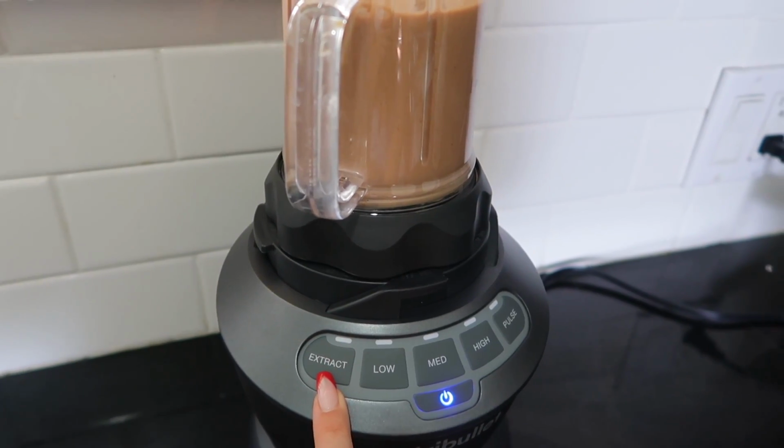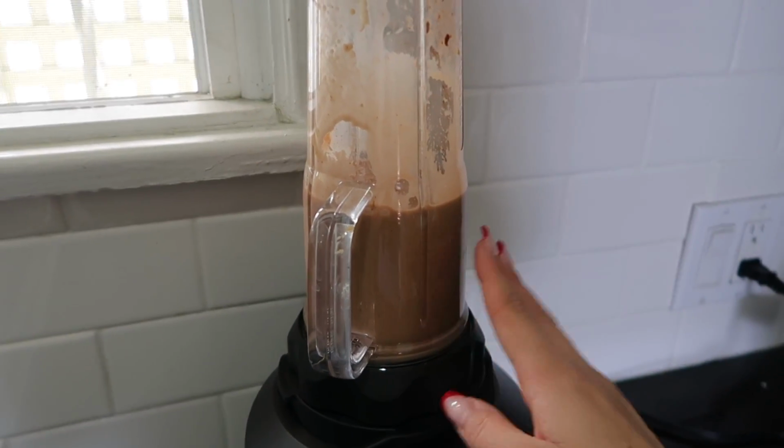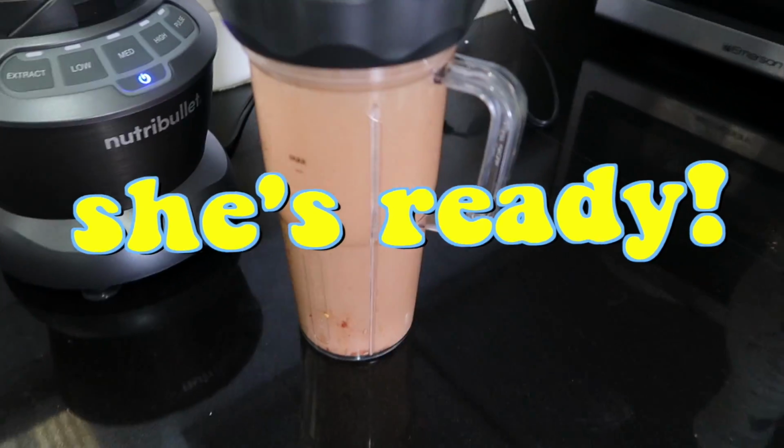The thing with extract is you don't have to eyeball when you think the smoothie is ready. You just hit it, and when all the veggies, fruits, whatever you have inside is to the smallest pieces, that's when it automatically stops. So she's ready.